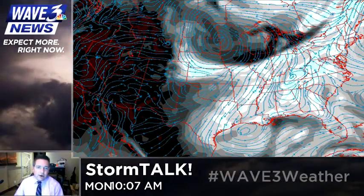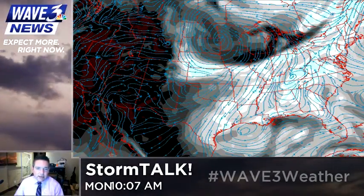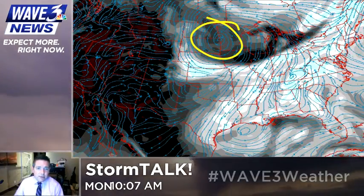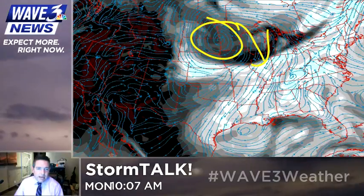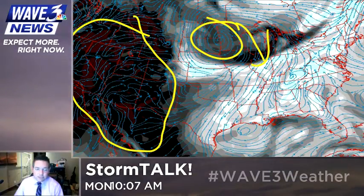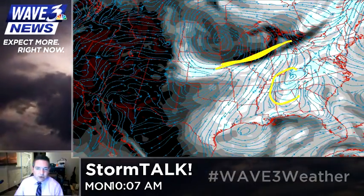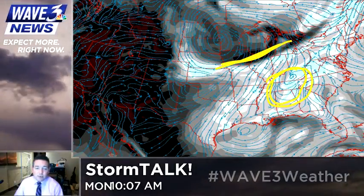So here's the upper air pattern of the GFS to give you an idea of how things are moving aloft, because the moisture aloft is going to be key on this. Here comes the high. This is your dry punch of air. Anywhere you see black is dry air, so obviously dry in the deserts. And you see that dry punch of air with the cold front that's dropping down. And here comes our low pressure moving through East Kentucky. Again, this is tomorrow afternoon.